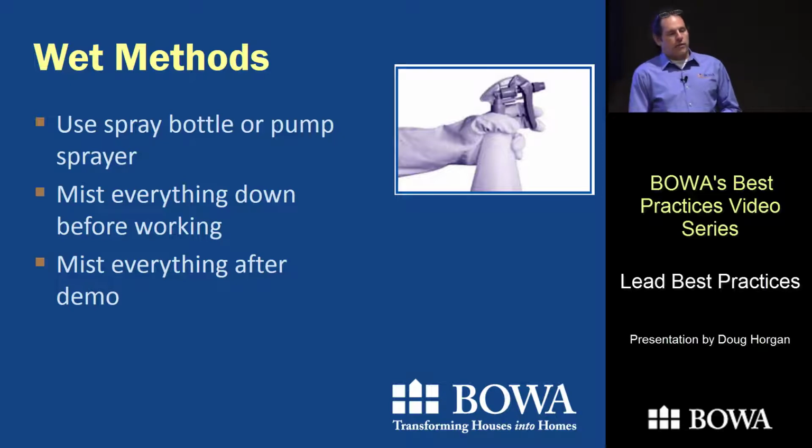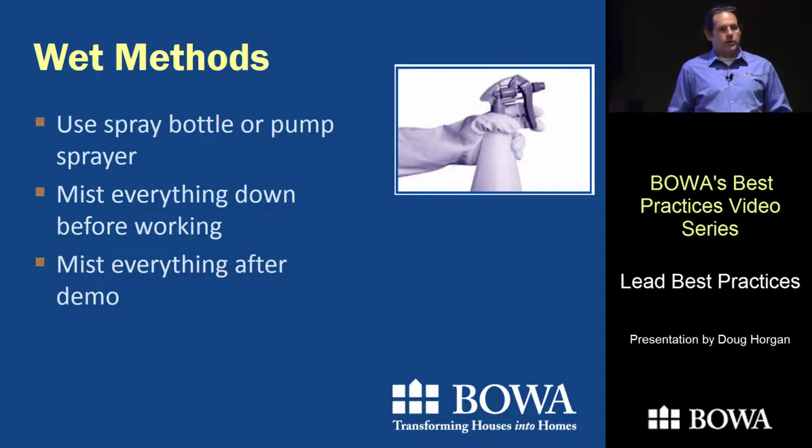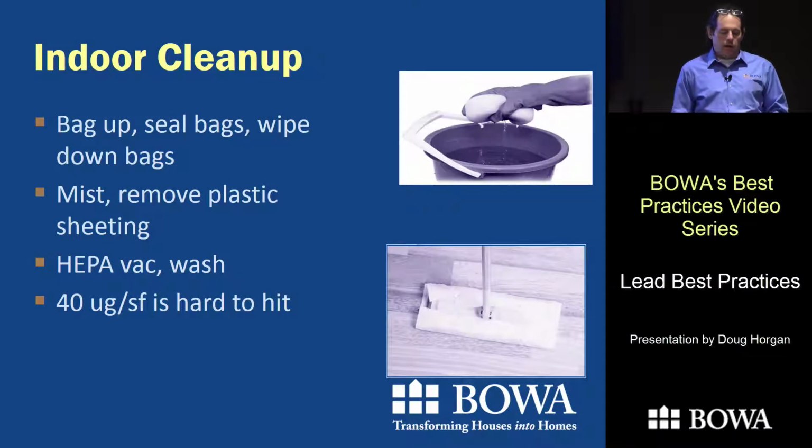You're supposed to work everything wet, so there should always be sprayers on hand. You can either use the pump-up kind or you can use the little kind you squeeze to get the spray to come out. So everything's supposed to be wet when you take it apart, and then after you take it apart and you have a lot of dust, you're supposed to wet that all down so it doesn't make billows of dust when you're trying to clean it up.